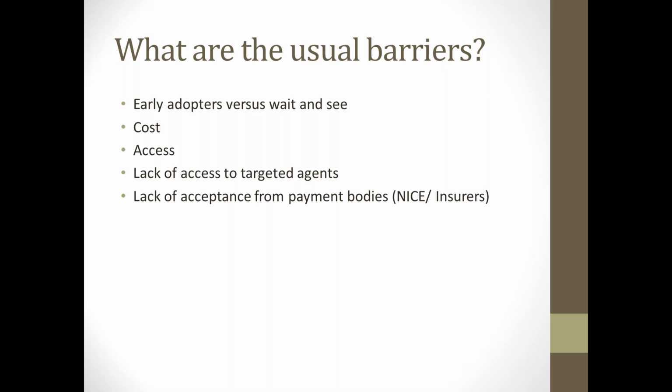The third issue is access. Access in the sense of, where do we get this test done? How do we get the tissue or the blood test from the real life clinic all the way down to the patient, all the way down to the lab? So access could mean how do we get a biopsy or how do we get the ctDNA, and we don't have a unified way of collecting all these tests for the patients.